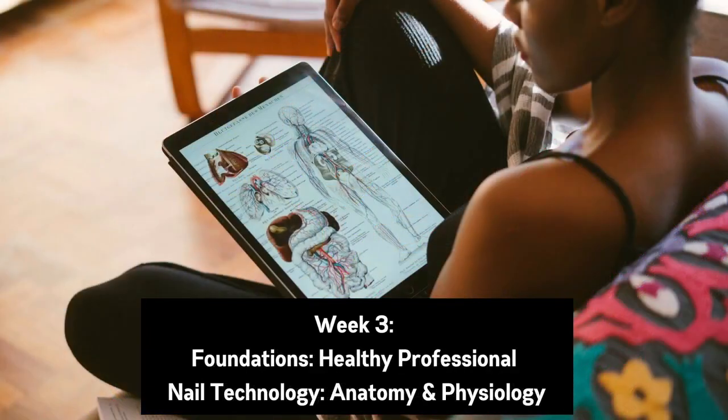Week 3 is a great one. We will be discussing your healthy professional, because health is wealth, making sure that you keep your body functioning so that you can continue to work. And then we will also be getting into the nail technology book on anatomy and physiology. I know it's like we're going back to school, but understanding anatomy and physiology is going to be key, not just for you, but also for your clients as well.